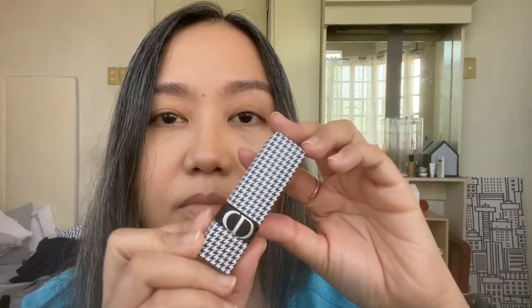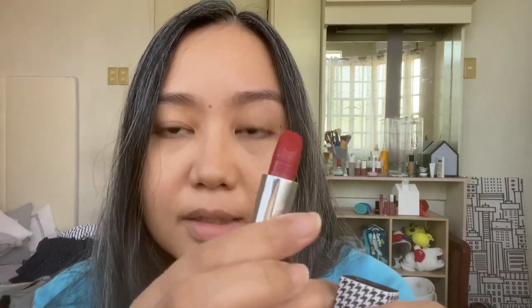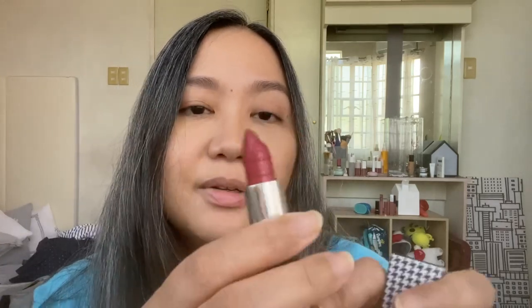So let's see. What's different about this collection is that the lipsticks are encased in the houndstooth pattern, which is reminiscent of the first collection of Christian Dior way back in the day. If I remember correctly, it was the New Look collection, hence New Look. Even the bullet is embossed with a houndstooth pattern. So I think I'll just go and swatch this already.